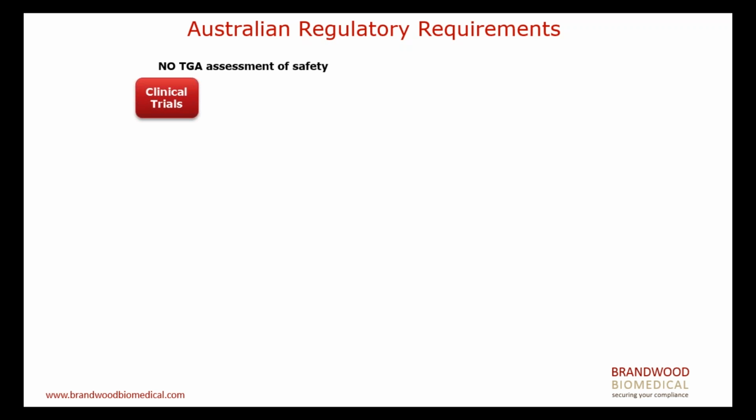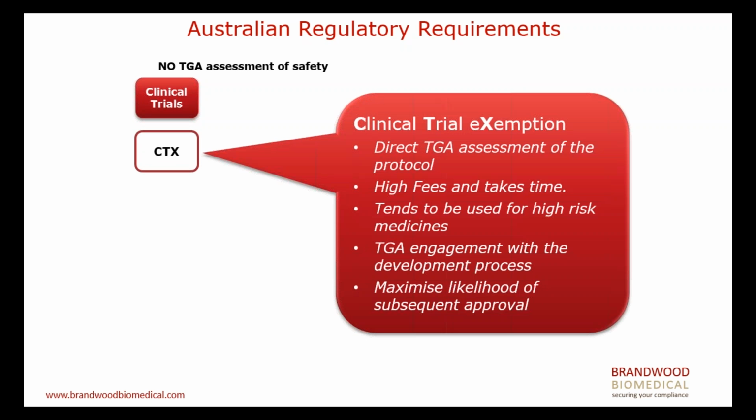The first category is devices that are used for clinical trials. So this will include things like clinical trial exemptions, one pathway. So any products that are used for clinical trials don't need to go through TGA assessment of safety. There are two main pathways to go through clinical trials.